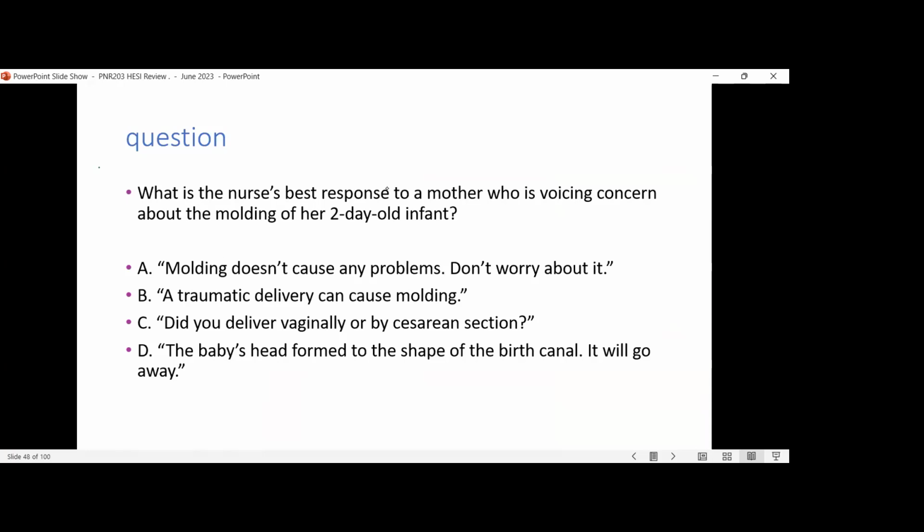What is the nurse's best response to a mother who is voicing concern about the molding of her 2-day-old infant? And you know, they do get upset about this. B. It goes away, right? The baby's head formed to the shape of your birth canal. Don't worry, it'll go away. Would you say a traumatic delivery can cause molding? No. And molding doesn't cause any problems. Just don't worry about it.